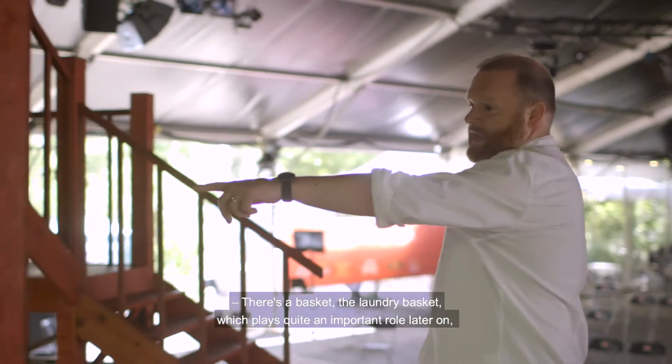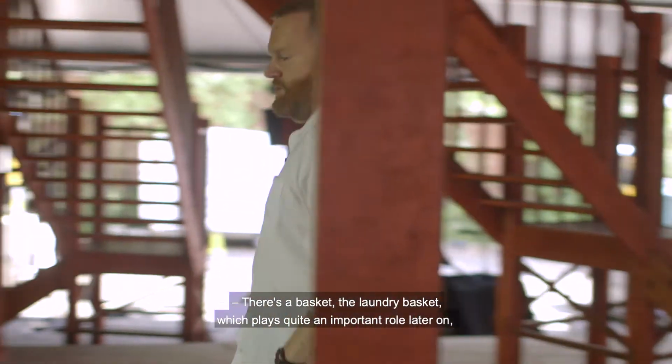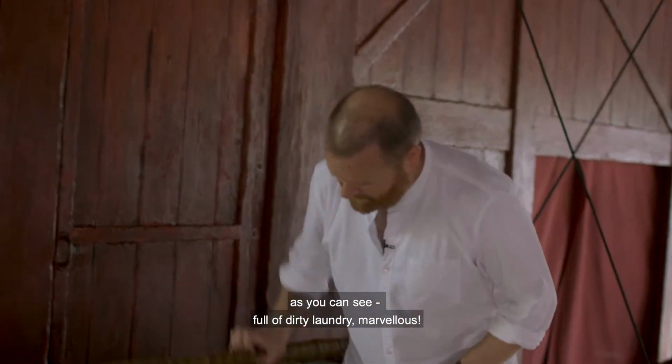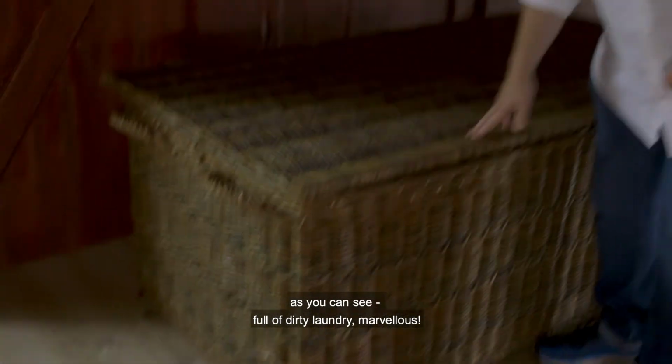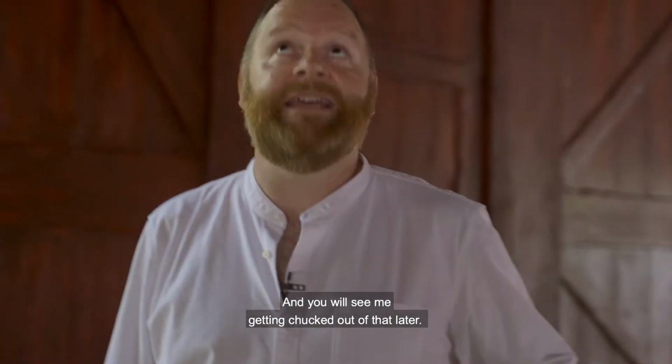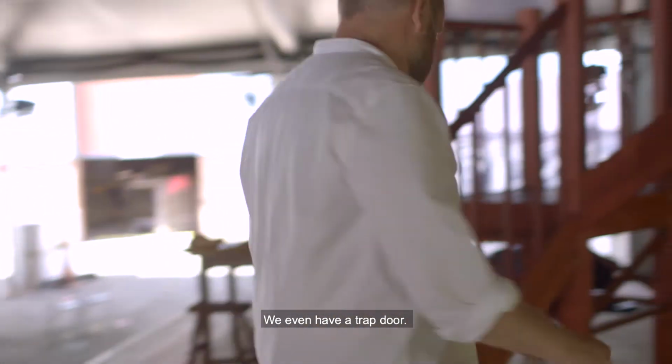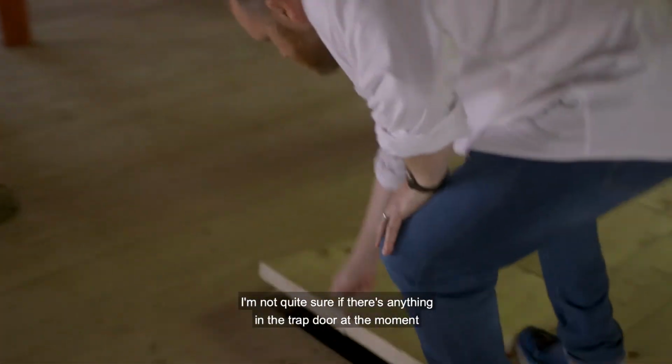There's a basket, the laundry basket, which plays quite an important role later on, as you can see. Full of dirty laundry. Marvellous. You'll see me getting chucked out of that later. Staircases going up and down. We even have a trap door. I'm not quite sure if there's anything in the trap door at the moment.